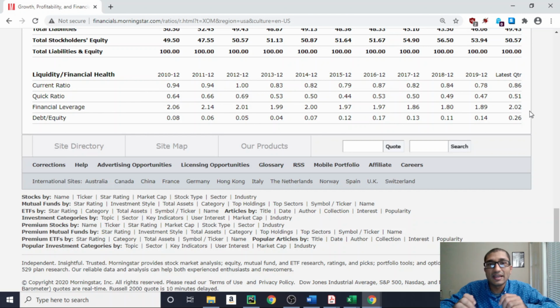So it is not that Exxon is incredibly more leveraged than Chevron is. However, both the companies are in the ballpark, but when we compare Chevron to Exxon, Exxon is more financially leveraged. And finally, looking at the debt to equity ratio, this number gives us an idea of the company's total debt to its shareholders' equity. We want this number to be less than 1, even better if it's less than 0.5. And from that standpoint, Exxon's debt to equity ratio has been outstanding.